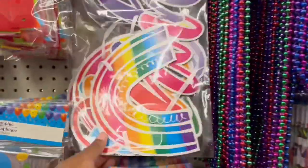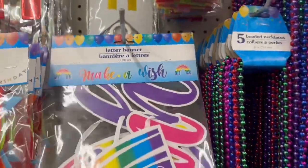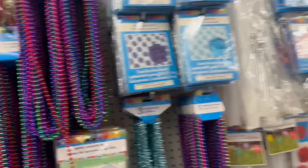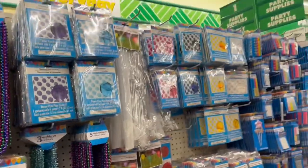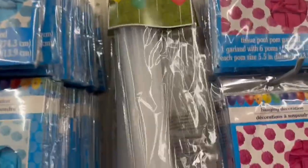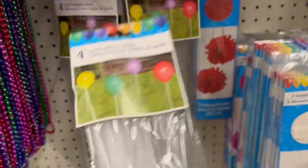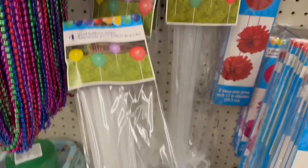Hey, you don't even know what to pick. See the party section. Oh, this is cute. Make a wish. That's cute. I like that banner. I'm telling you, if you're having a party, you already know what time it is. Dollar Tree. Yard balloon sticks. You know, people be getting all those expensive things in their yard. Sis, do your own.